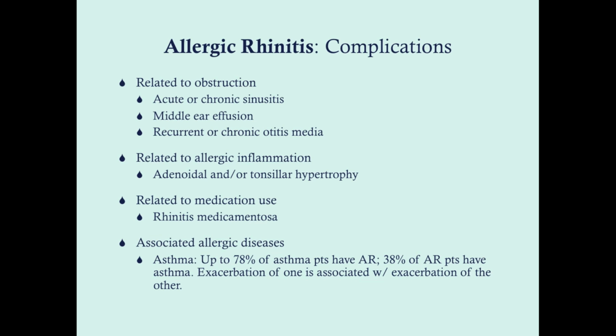And then exacerbation of one. So if the allergic rhinitis is exacerbated, then you have an increased likelihood of having an asthma attack, and vice versa. Patients who have asthma attacks are going to be more likely to have symptoms related to allergic rhinitis, and that's probably due to the fact that exposure to the allergen can cause both. Treatment of one is also associated with relief of the other. So if you have a child who has asthma and they have symptoms of allergic rhinitis, it's very useful to treat their allergic rhinitis because it will decrease their likelihood of an asthmatic attack.